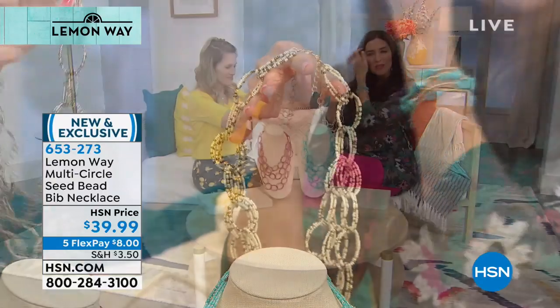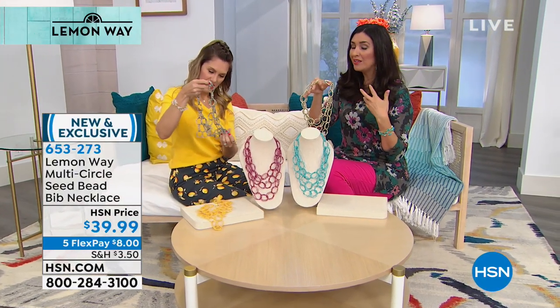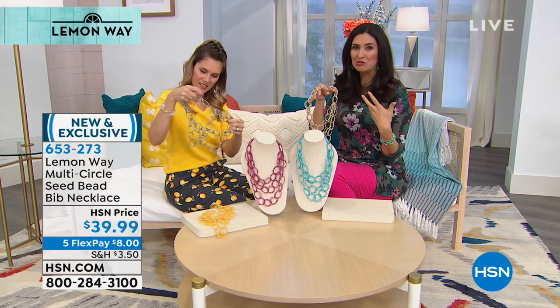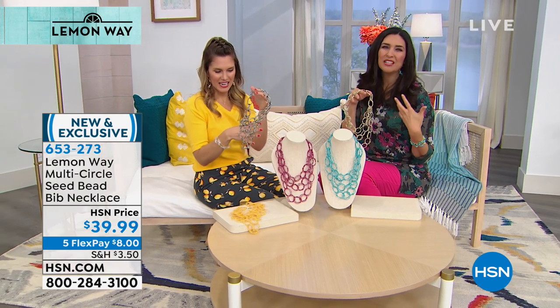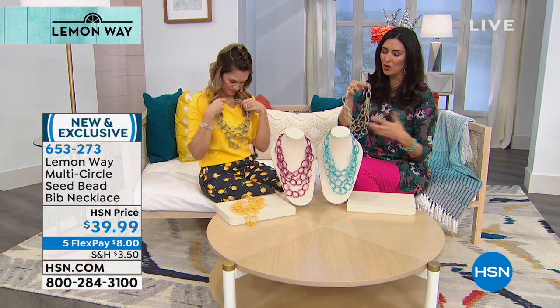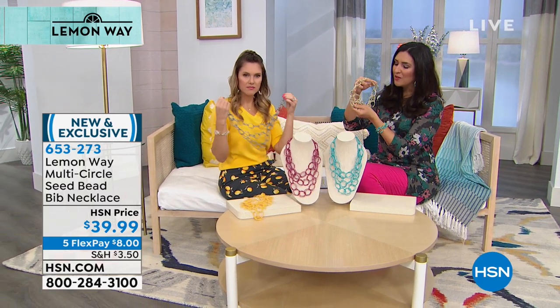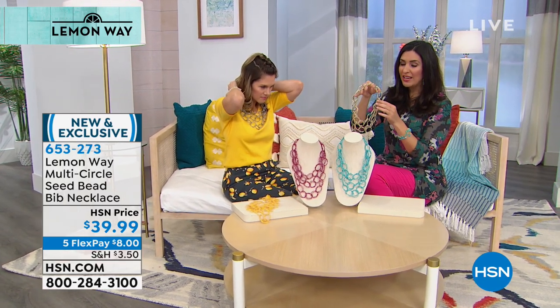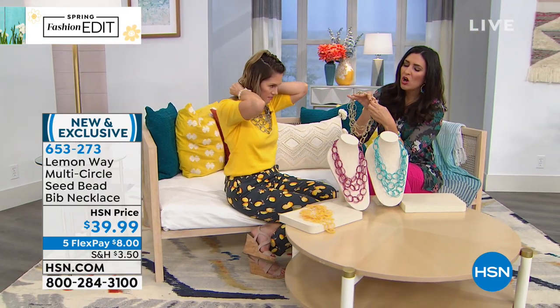So this is another one of those pieces from Lemon Way that we wanted to be really fun because we realize that big jewelry and statement jewelry is really a trend. But when you're wearing it, sometimes it can be very heavy and not very comfortable. With this, you've noticed how malleable it is, but it's also soft, lightweight, and really, really durable. Every single one of these are beads.